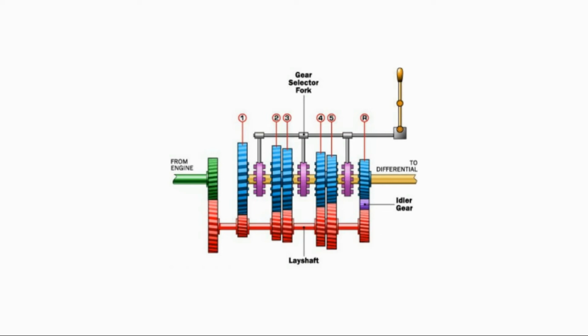Internally, it looks something like this. There are 3 forks controlled by 3 rods that are engaged by the shift lever. Looking at the shift rods from the top, they look like this in reverse, first and second gear.